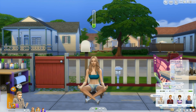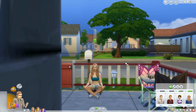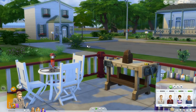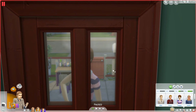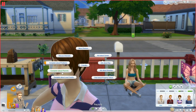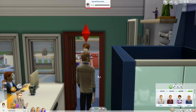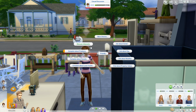Invites Tegan to hang out, because I kind of want them to get together. Oh God, she's pissed, isn't she? Let's see, what does she look like? Well, who the frick knows? She's cute, so complain about parents and tell a funny story and romance. Ask her if she is single. And discuss interests and complain about problems.